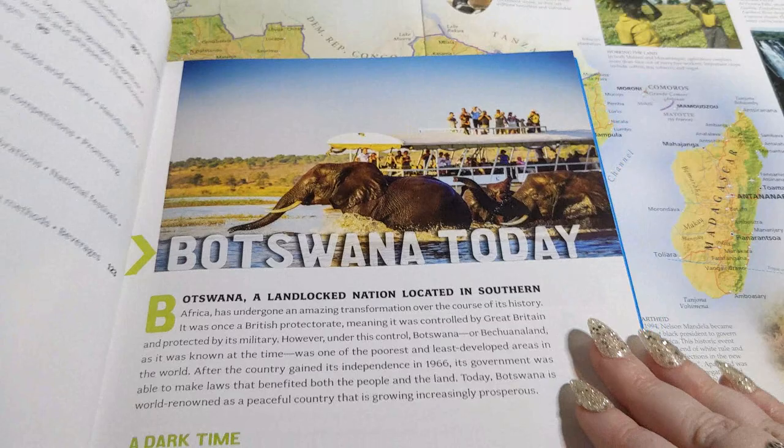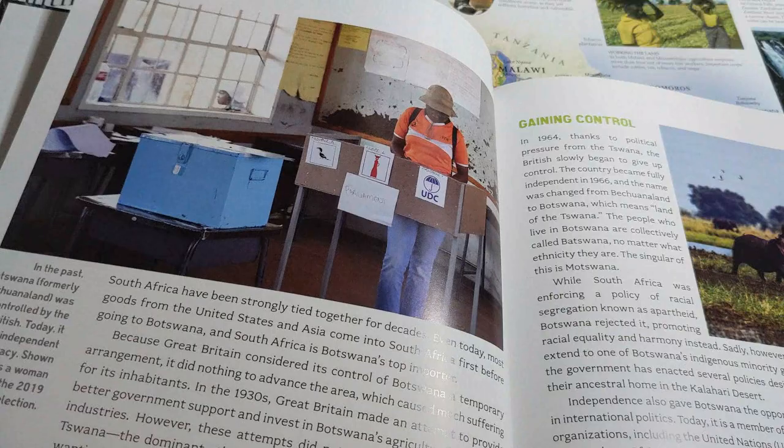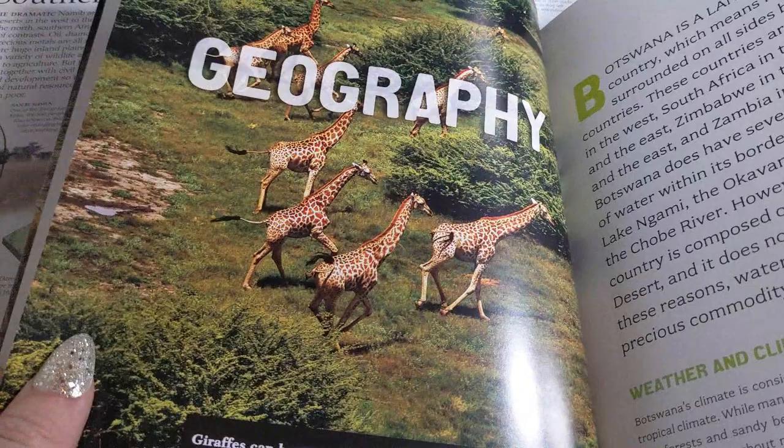Look at this. This is like my dream, right? Big elephants splashing in the delta. All the tourists get to watch. We've got someone voting for parliament, it looks like there. A big old hippo. It's so cute. I mean, they are highly dangerous, but I think they're cute. Some gorgeous giraffes. It's just a beautiful place for wildlife.